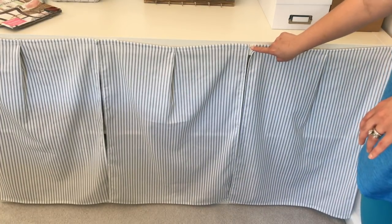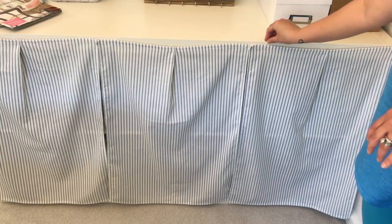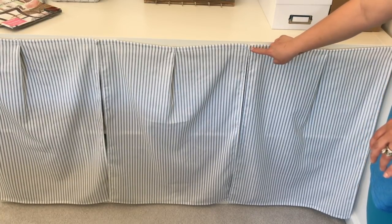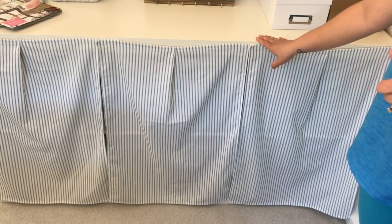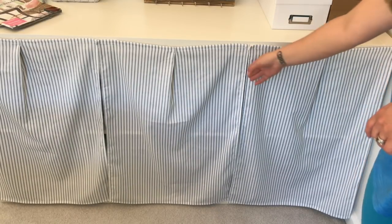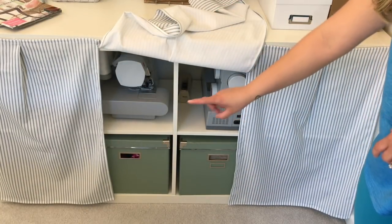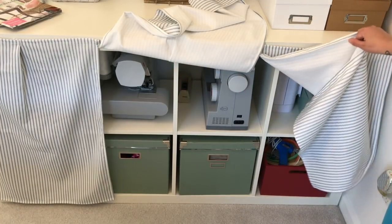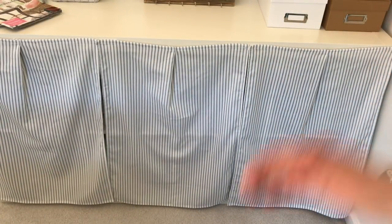I put the little Command Velcro strips on the actual unit so it doesn't get damaged. And then I added self-adhesive Velcro onto my fabric so that whenever I'm done using the unit, I can always just pull it right off and I don't create any damage to it. Everything is nice and covered, and I can get to the rest of my fabric, any party supplies, or my sewing machines or anything else that I might need really easily. And I absolutely loved how that turned out.